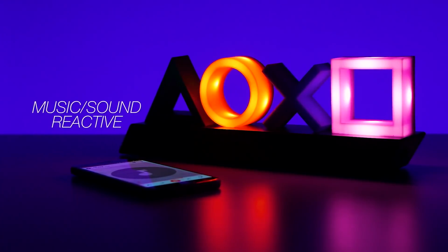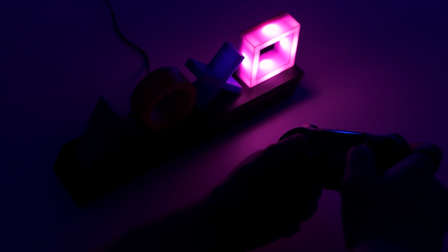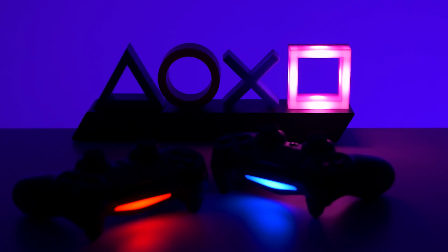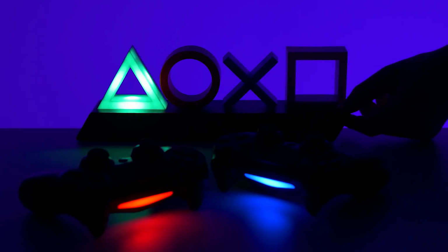In fact, you could even put the lamp right next to your PlayStation controller alarm clock if you really want your Sony fanboyism on full display. Is fanboyism a real word even? Well, it is now. There's nothing wrong with showing Sony some love, people.